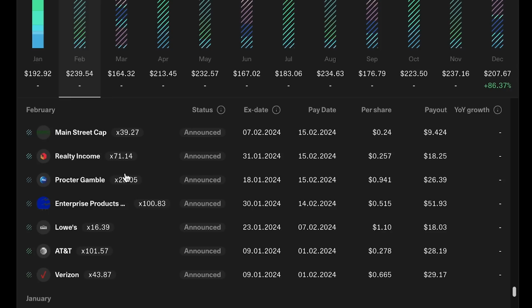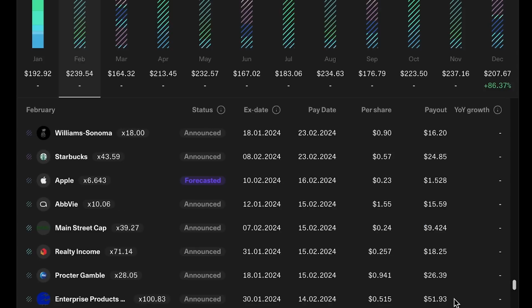Anyway, guys, right here we've got all of my dividend payments for the month of February, and it looks like we're going to be kicking things off with a couple really big payments from Verizon and AT&T, both pretty similar, just under $30 each, so that'll be a really great way to kick off the month. And then it looks like a few days later, I'll have one coming in from Lowe's right here for about $18. Nice.